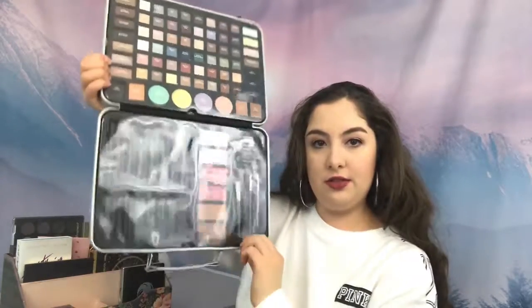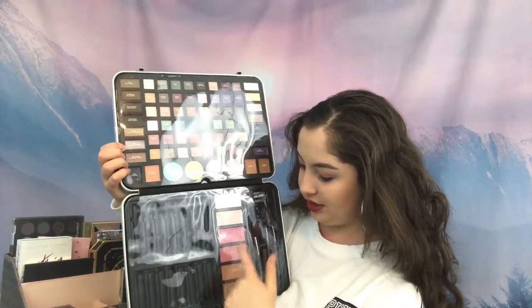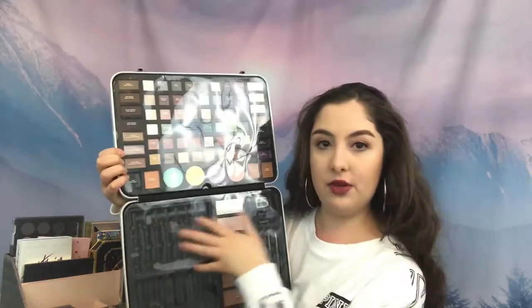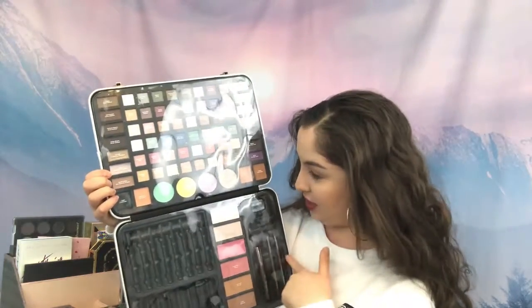And then you have highlighter, blush, and bronzer, and it's matte, shimmer and stuff. And then I have all the lip pencils and the lip glosses you'll see later, and then some brushes. I think it's all Ulta. This was inexpensive, I think it was an online exclusive. So I was like, ooh, a giant case of makeup.